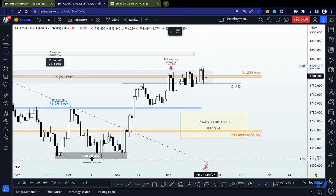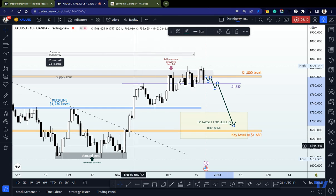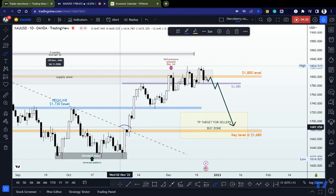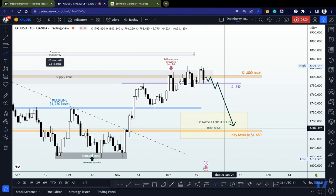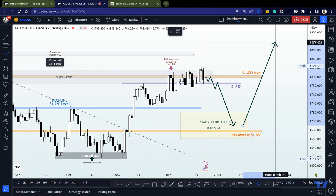Now, as you can see here, price is currently below the 1,800. So there is a tendency that we might be having selling pressure to continue below the 1,800, which might likely lead to the breakdown of the 1,785, leading into a retracement phase back into the 1,680 zone level, a level which was broken during the first week of last month's trading session. We saw the breakout of that structure. So there is a tendency that price might likely come into the structure in anticipation of another wave of bullish momentum.